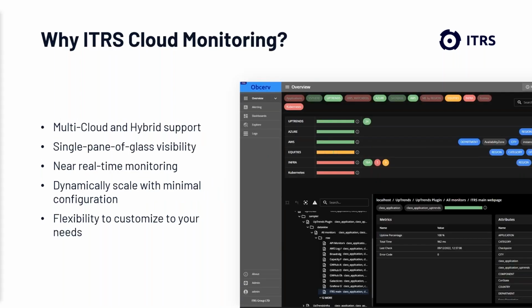So why use ITRS cloud monitoring? Lots of good reasons, but I think fundamentally it's the same reason why you have ITRS today. It lets you consolidate monitoring and observability data across a wide technology stack, from market data to infrastructure on-prem and in the cloud, to applications running in your AIX servers, to your containers in Kubernetes, and monitoring the online digital experience from the client's point of view as well. So there is huge value in bringing all this data together in increasingly hybrid and multi-cloud environments, to have that single pane of glass view is important.